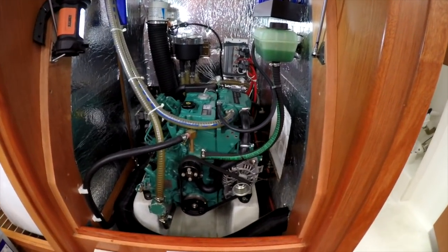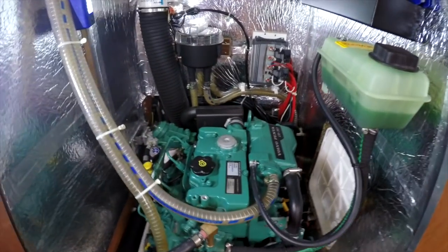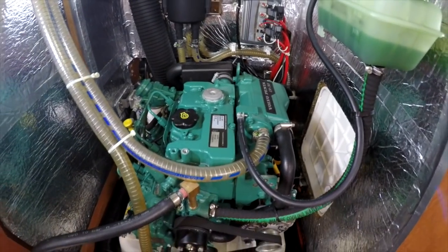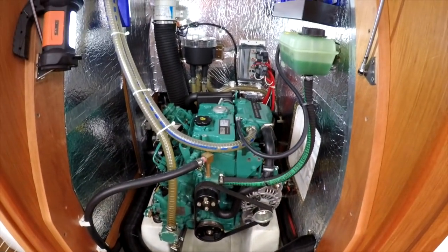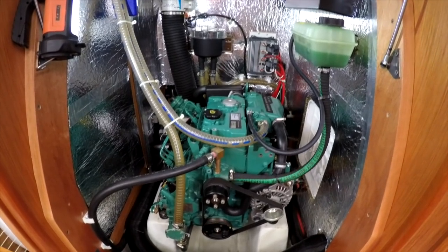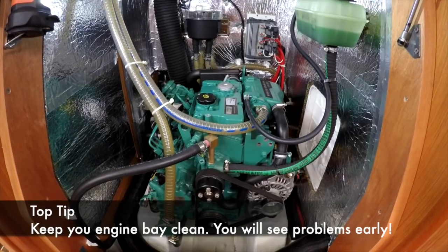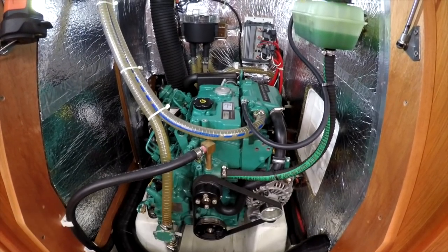So this is Pavadis's D1-30F Volvo Penta. It delivers 30 horsepower. As you can see, we keep the engine bay as clean as we can, and the reason for that is if you've got a water leak or an oil leak, you won't see it on a dirty engine, so we try and keep it as clean as possible.